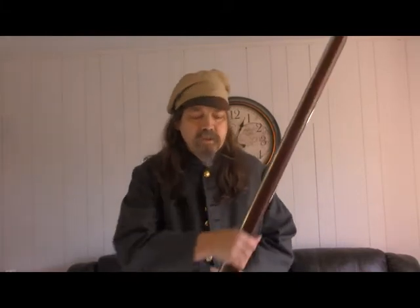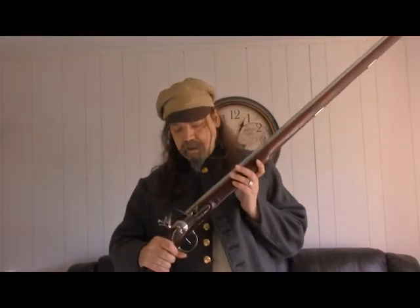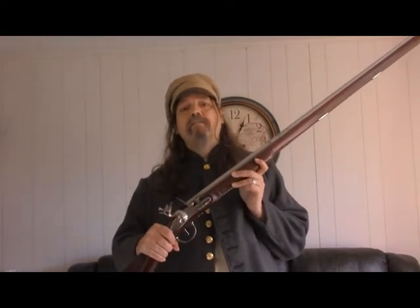I think there's a lot of small things that went into making the weapons far more deadly than in earlier conflicts, and we'll take a look at one of those small changes, not counting the rifled muskets and the minie balls, and that would be the alteration from flintlock to percussion. Of course, from about 1500 on, the flintlock was the standard military weapon.